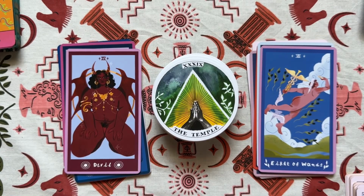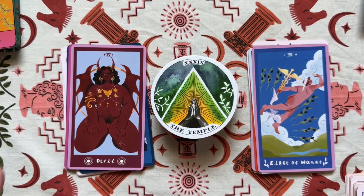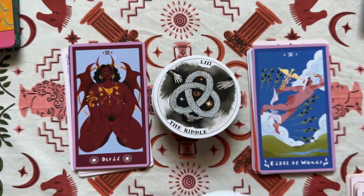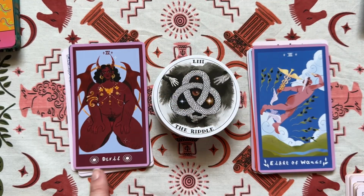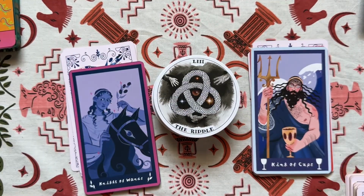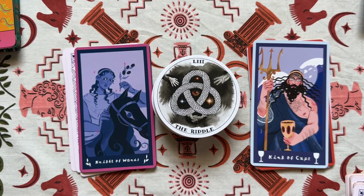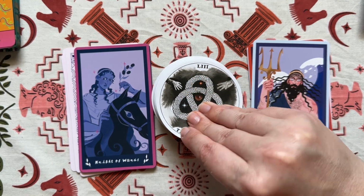The Temple with the Devil and the 8 of Wands. I'm wondering if this might be a scenario where it goes better with Desert Illuminations. I don't know. I don't know how I feel. The Riddle with the Devil and the 8 of Wands. Riddle with Knight of Wands and King of Cups. I don't hate it, but I'm not sure.